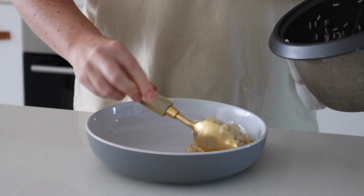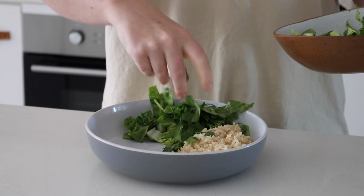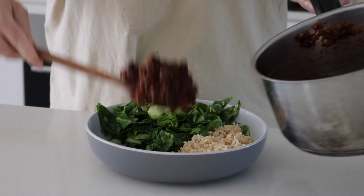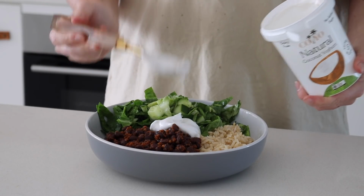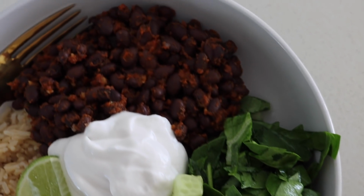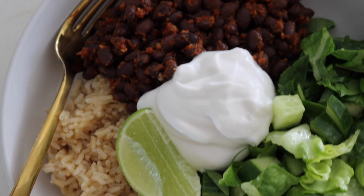When I made my bowl, I started with some cooked brown rice, then I added in all of those greens that I had pre-prepared earlier. So fresh, so delicious. I then added in some smoky black beans that I had prepared over the stove and topped it with some coconut yogurt as well as some lime. This is a go-to for me because it's nourishing, super filling, but also tastes really delicious, which is exactly what I like from my food.